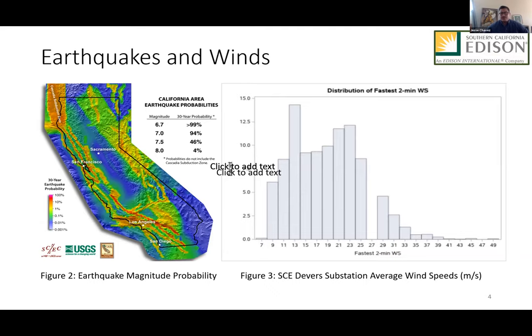The other chart shows an example of one of their substations at Devers that shows high wind speeds. So not only do their electrical substations in Southern California run the risk of seismic vibration failure, but certain substations also have high frequency wind vibrations that are caused by wind loading.